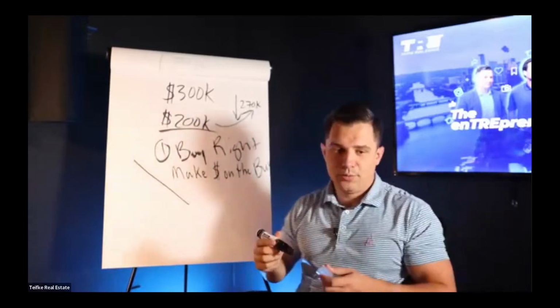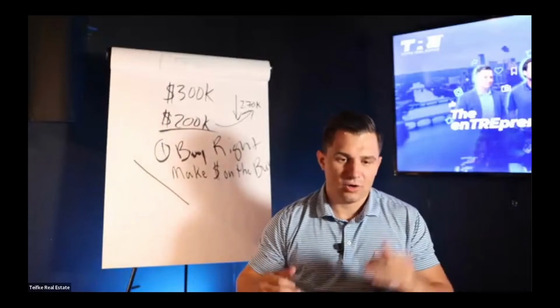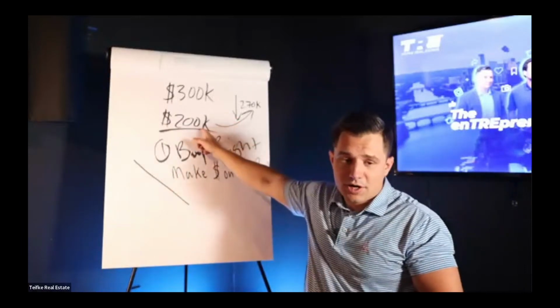This is going to help you out later when you go to refinance or try to exit, and it'll also protect you against the downside. So you always want to buy it right, and you always want to make money on the buy. You want to buy below market value.